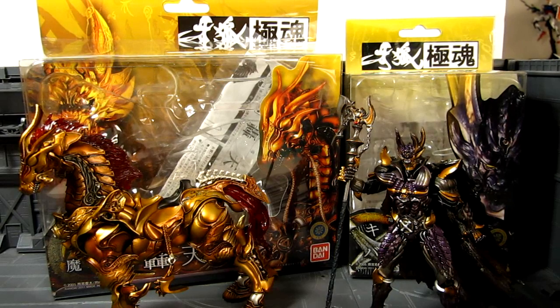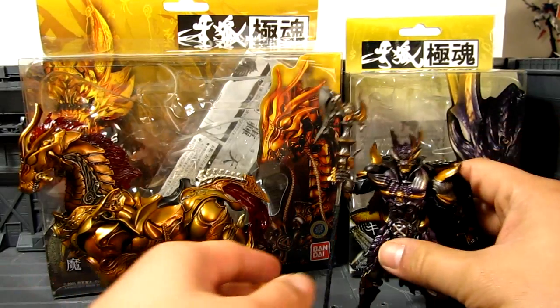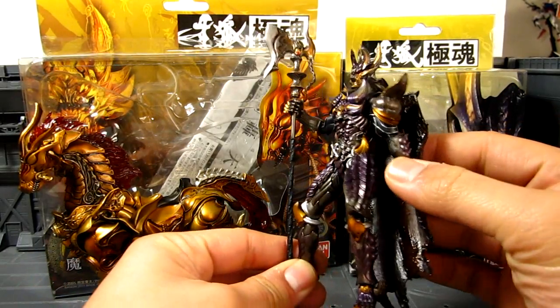I'm going to do a review of this Kawamii Tamashii. Not sure if it's Tamashii or Damashii. Sometimes it's spelled with a T or D, but it's all the same. And again, they come in this really awesome.